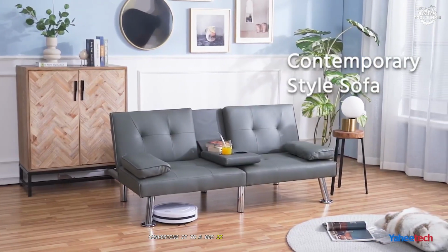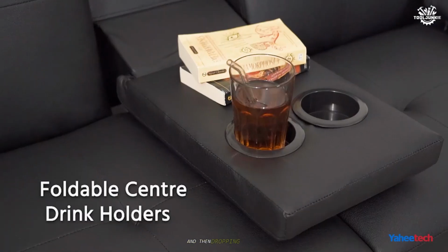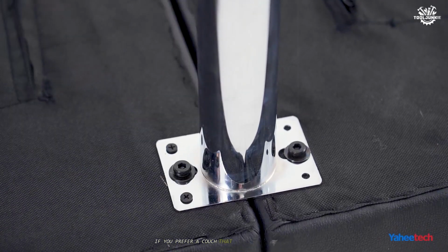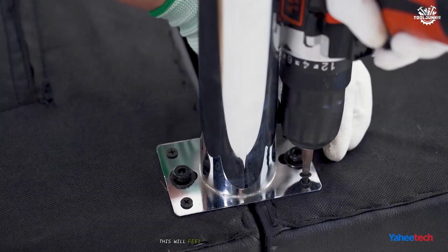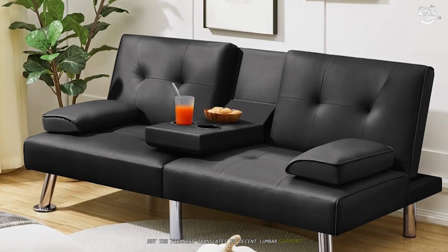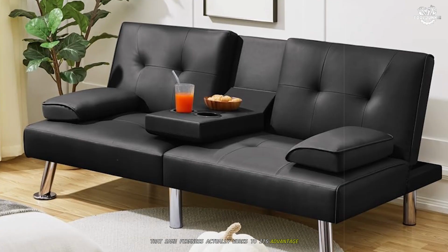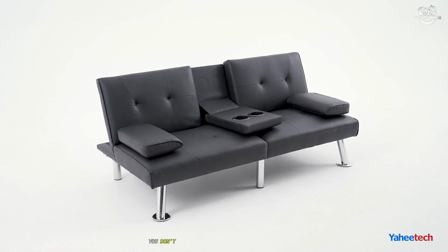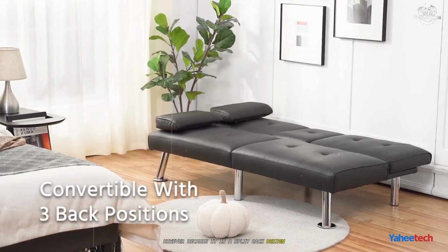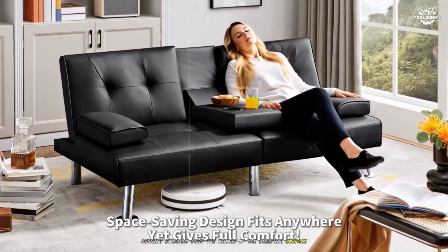Converting it to a bed is as simple as pushing the backrest all the way forward until it clicks and then dropping it flat. The seating experience is notably firm. If you prefer a couch that you sink deeply into, this will feel much too rigid for your taste, but the firmness translates to decent lumbar support. When converted into a bed, that same firmness actually works to its advantage. Unlike the floor models, you don't sink through the padding to hit the floor. However, because it is a split-back design, there's a noticeable seam running straight down the middle of the sleeping surface.